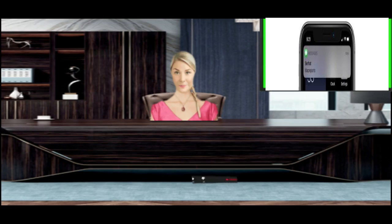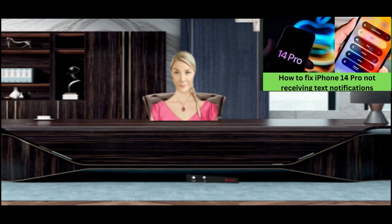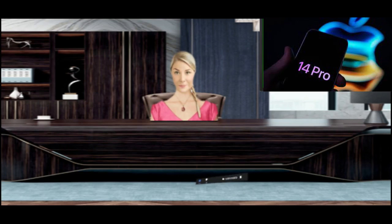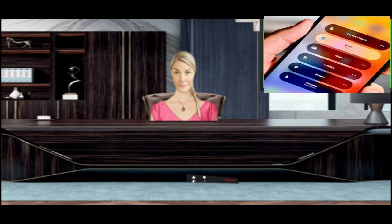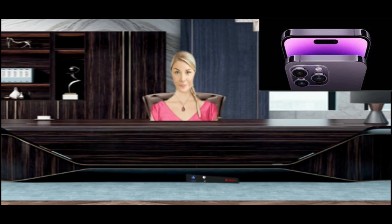12. Make sure you don't block the person. After you block someone, they can't call or text you. If your iPhone 14 Pro isn't receiving text messages from a specific person, make sure you haven't added them accidentally or on purpose to the block list. Launch the Settings app and tap on Messages. Go to Blocked Contacts. If the person is listed here, swipe left on their name or number and tap on Unblock.